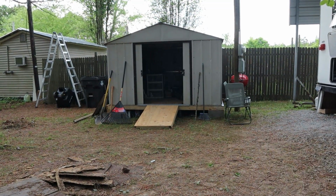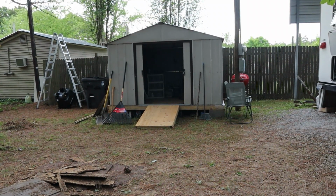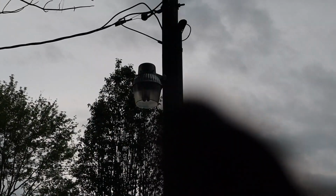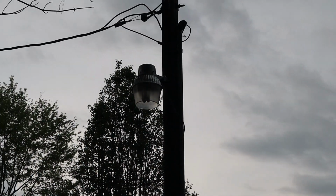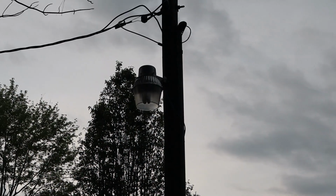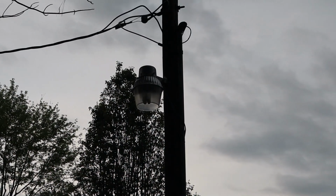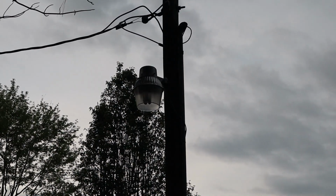And outside of that, we've been working feverishly to try to clean up all the trash that the previous owners left us. I also put in a security light, as you can see up there, and it's a dusk to dawn because it was super dark back here, and so that way we could have some security and some light in the evening hours, because we back up right to the forest and I want to know what's coming in and out of my yard.